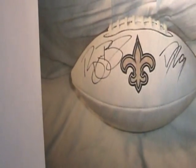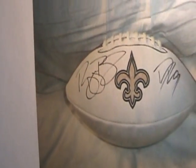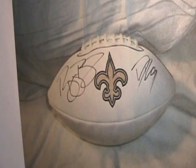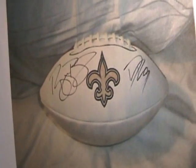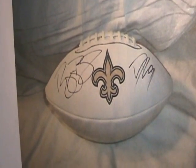Now, this is one that I could not believe anybody would make one bid on. Look at this. Drew Brees, Reggie Bush on a football, right? Anybody notice anything about that football on those autographs? They were done by one person. The same forger did both of those signatures. Look at them. They were done by one person. Some idiot spent $71 on that piece of crap.